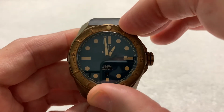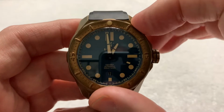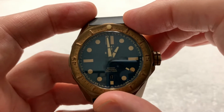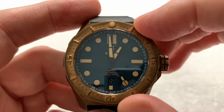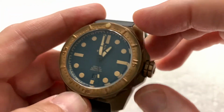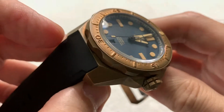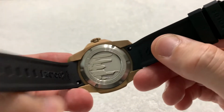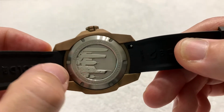It's a nice vocal but smooth running bezel click, 120 click, and it lines up just perfectly. It's just a well done, well constructed watch. The rubber strap, which this came with, is integrated to the case. As you can see, it does come with quick release spring bars.